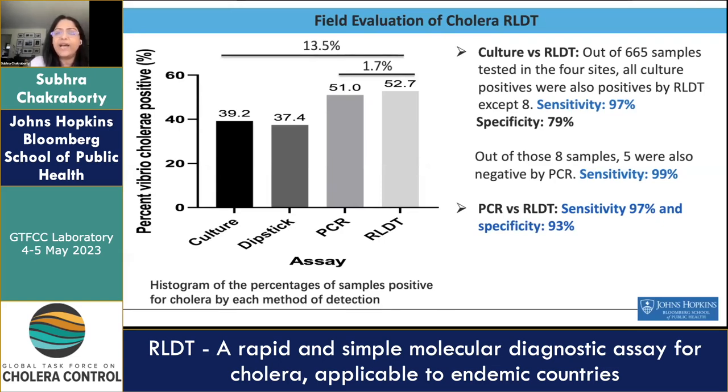And we had a handful of samples which were PCR negative but RLDT positive. So we wanted to see whether these are actually false positives or real positives for the RLDT. So we then tested those samples with the primers that were published by Nandi et al. And there were many samples that were previously negative by the other protocol that came positive with the other primers. So we need to be careful about which PCR method and which primers we are using. Those need to be standardized before even using PCR.